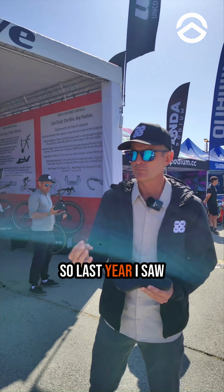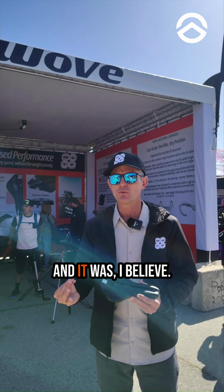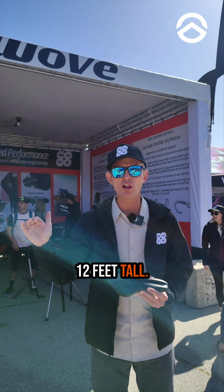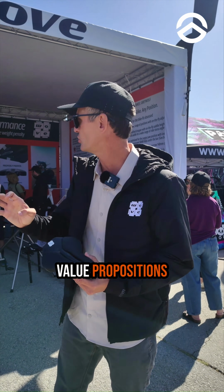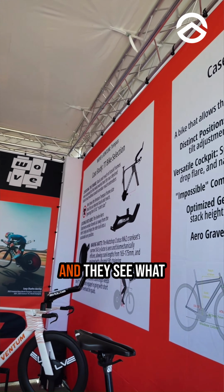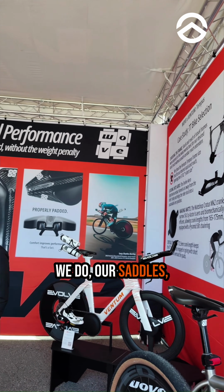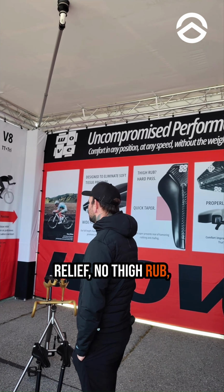So last year, I saw the MIPS booth that Tentcraft had done, and it was, I believe, 12 feet tall. I decided to go 13 feet tall. What I wanted was our value propositions right there in the back wall. So anyone walking through can just look and they see what we do. Our saddles, and they see our 3 talking points. Soft tissue pressure relief, no thigh rub, properly padded.